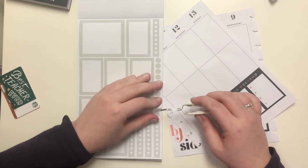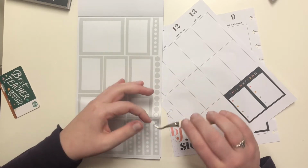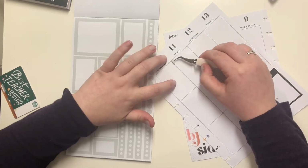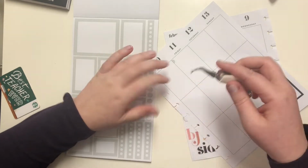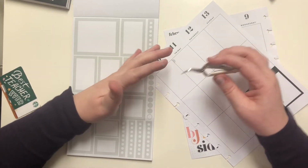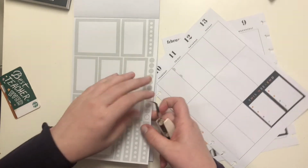So for Friday, I'm gonna use these to get the same element somewhere else on this page. Or somewhere else on the spread, not on the same page. So that is ultimately why I am using this. All right, so 1, 2, 3, 4.